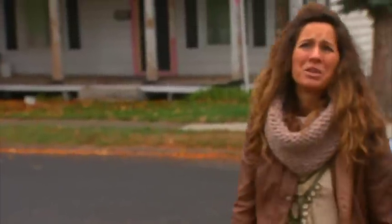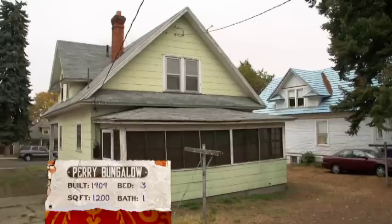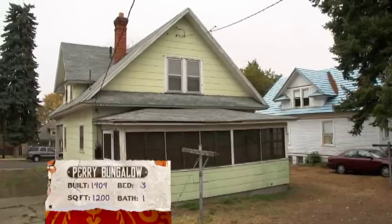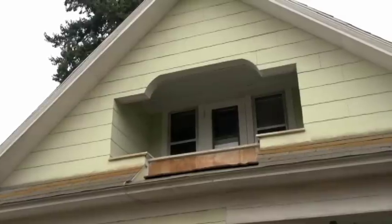Oh my gosh, this one is so cute. Isn't it? The Perry Bungalow was built in 1909. It's about 1,200 square feet and it has 3 bedrooms and 1 bathroom. Love the original pane windows. And look at the balcony. Maybe a new railing. Totally.